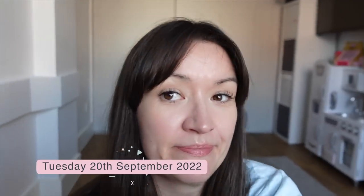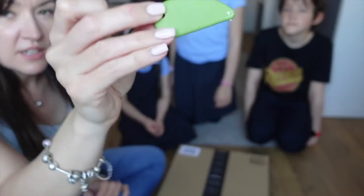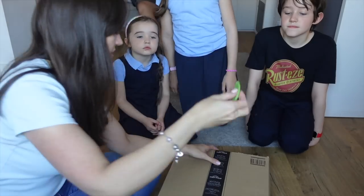So I picked the children up from school, girlies. Something has arrived. Should we see what it is? Yeah! Should we have a look? We're gonna use the slice thingy to unbox. These things are fantastic, they haven't got one. They're fab.